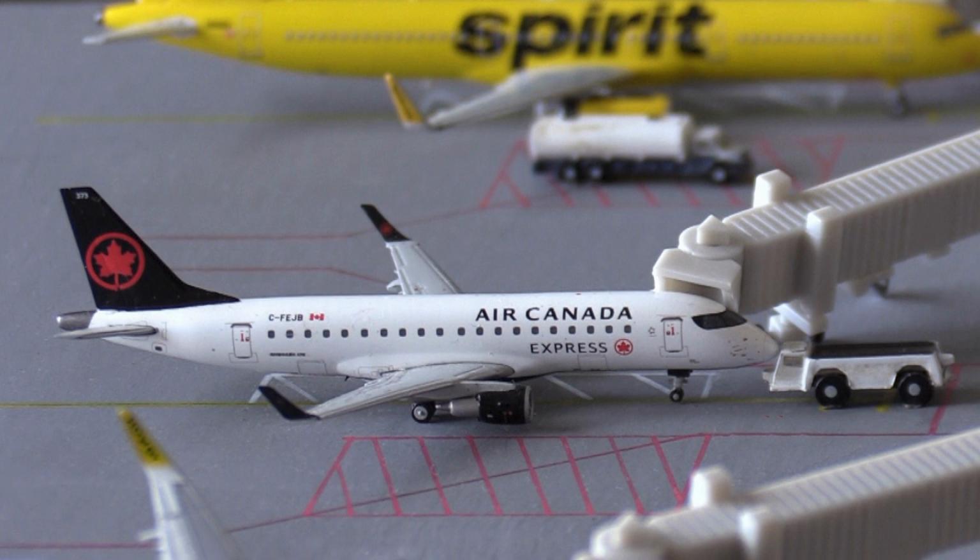After that, here we have a returning airline to Baltimore. Here we have the Air Canada Express Embraer 175. He's going to be heading out to Toronto. Air Canada stopped serving Baltimore due to the pandemic, but they are now back. They started service to Toronto on May 15th and Montreal on June 1st.